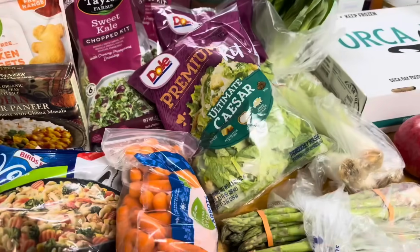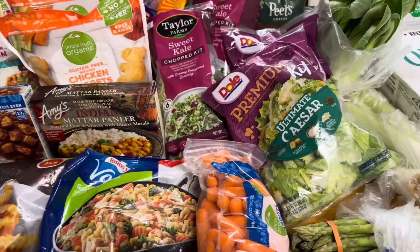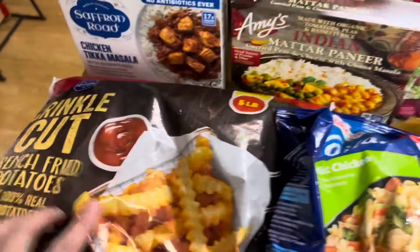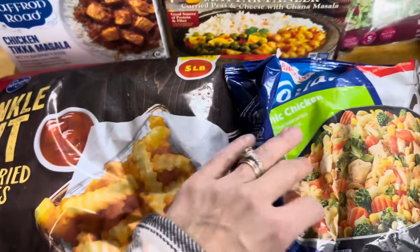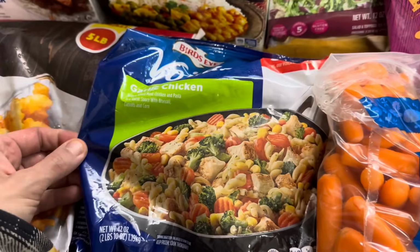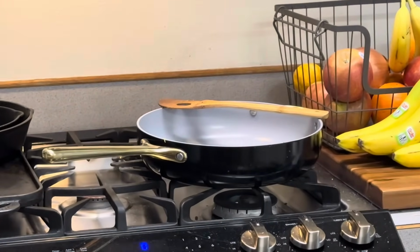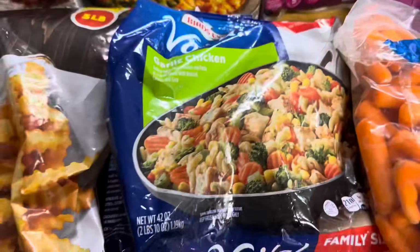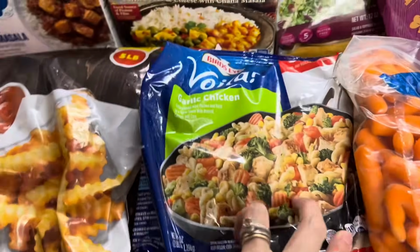So let me share with you what we got. This was primarily a produce haul. We need produce every single week and we go through a lot of it. We got some crinkle cut French fries. These Voila garlic chicken skillets. The kids really like these and they're super easy to make. And we just use a giant Caraway skillet for the family size packages. And that works out really well.